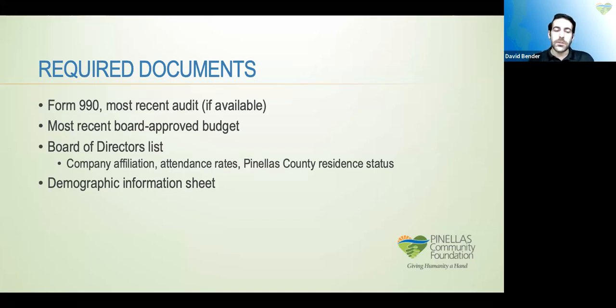We also have a demographic information sheet where we ask for the gender identity and race and ethnicity of your staff leadership, board leadership, and clients served. And there is a diversity, equity, and inclusion section of the application where you speak about how you ensure your organization is representative of the clients you are serving. And is there a feedback loop? Are there ways that the client experience, their lived experience, influences the programming and the staff and board leadership?